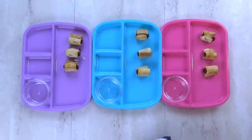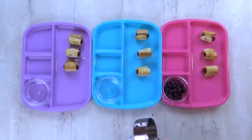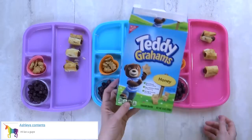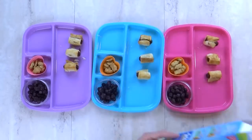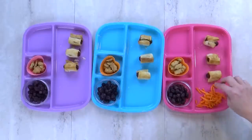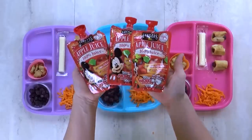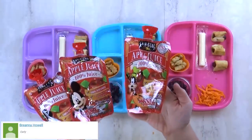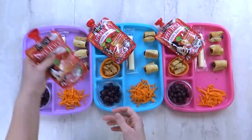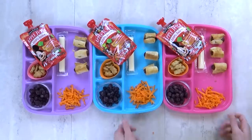To go along with this, we also have some blueberries. And these are actually frozen blueberries, so Lily will be happy with that. We also have some Teddy Graham cookies. These are like a graham cookie. And for our vegetables, we have carrots, but I only had the shredded kind, so we went with that. I also included a string cheese and some apple juice. This apple juice looks like an applesauce pouch, but it's actually juice. It's not something we've ever tried before, but I was excited because there was a Mickey on it.